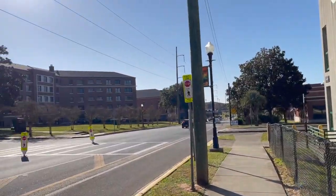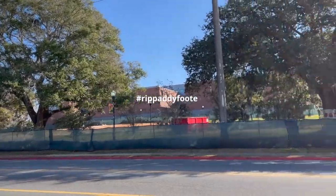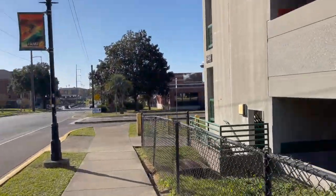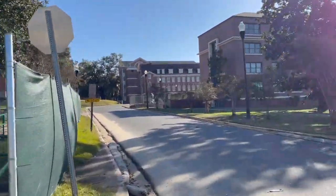Okay, so as we go down here, this is basically our parking garage. One thing about FAMU, we don't never have parking. And right there, RIP to Patty Foot, that's where it was. But I'm gonna take you guys, and just to show Gibbs Hall.